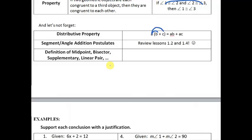And the postulates we've learned. We learned segment and angle addition postulates, things that allow us to add and subtract angles together. And definitions. Definitions are also facts, and those can justify things. So definition of midpoint, definition of bisect, supplementary, complementary, linear pair, and this list goes on and on, because we're going to keep adding new facts as we go through the year. But anything we know is true and we've justified it, we can use to justify other statements. That's the beauty of deductive reasoning.